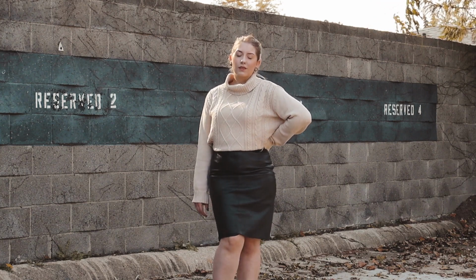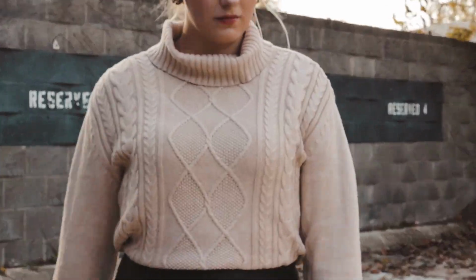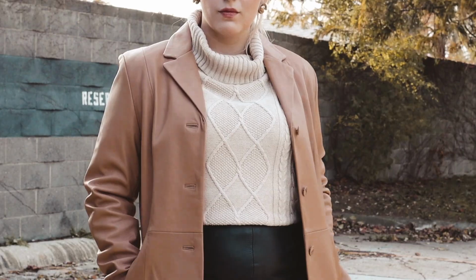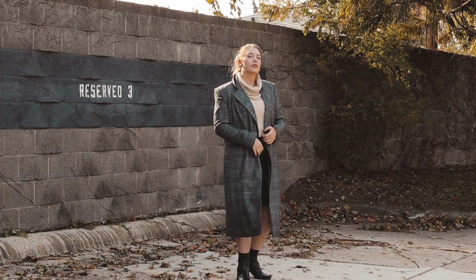I love the fullness of the neck on this sweater too. It gives it just a little more of a luxurious feeling when it pokes out above a coat lapel without the choking feeling of a regular turtleneck, and I wanted to make sure every sweater I included had something a little bit special about it.